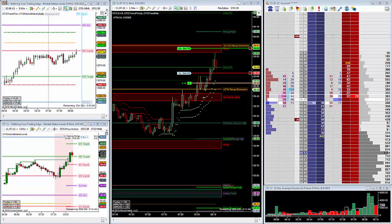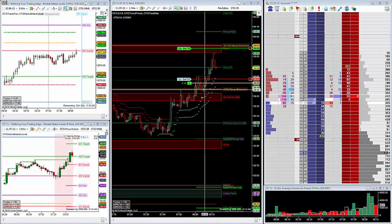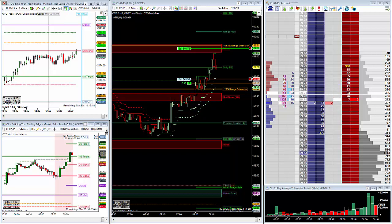You know what? I'm going to bring that trail stop down out of the way here. I'm supposed to hang on to this to break even, so I'm bringing that trail stop down. I don't want to get taken out here and then have it come back and take me out, and then have it end up going up to my target up there.